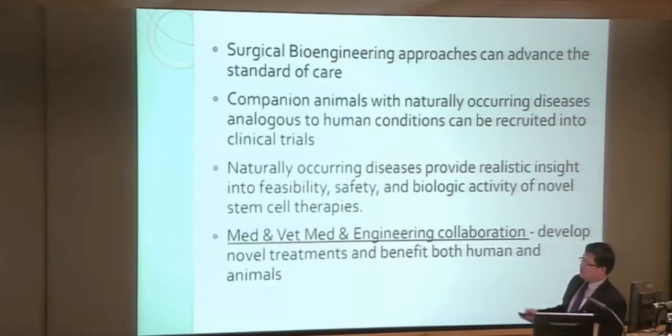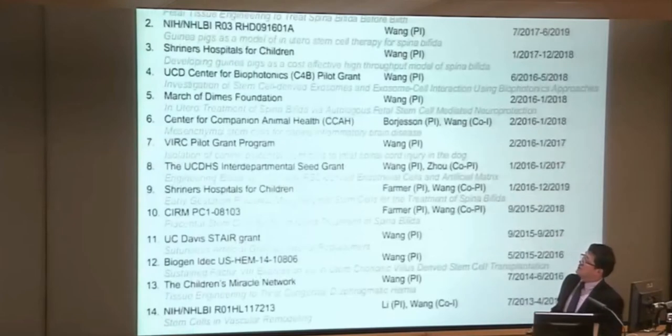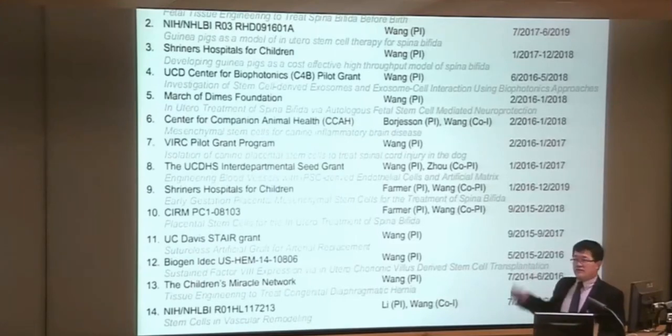I want to emphasize that the med school, vet school, and engineering school that we all have on campus here, and the collaboration between all of them, are very important. This is what we have been doing the past years. I've been at UC Davis for 5 years, and in the past 5 years we have been very luckily funded by many agencies. These projects are a combination of different expertise, from the lab side to the clinical side, from basic science to the engineering side, from the vet school to the med school.